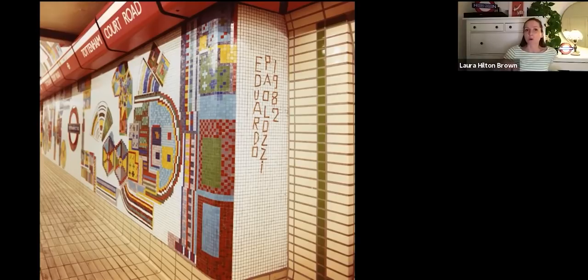So, Chris, aren't some of the sections of the mosaic actually stored at the University of Edinburgh? Is that the link because of the artist coming from there? Yeah, that's right. When the station was last modernised, some of the mosaics were removed and sections of them were preserved and taken to the art college.